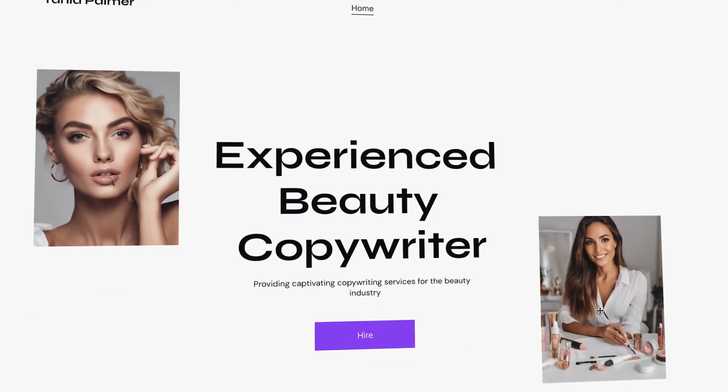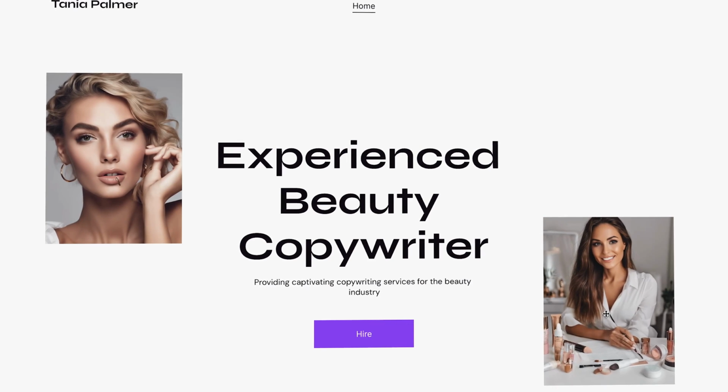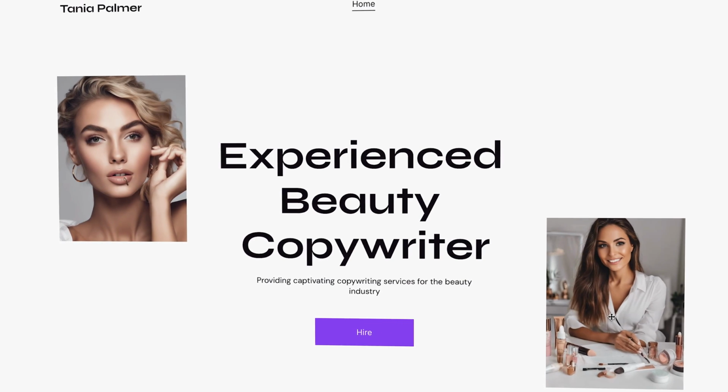Guess what? You don't need a fancy degree or coding skills to build a website anymore. Today, I'm going to show you how you can use Hostinger's website builder to create a sleek one-page website that's perfect for anyone starting out. If you're interested, get ready and let's build a website together.